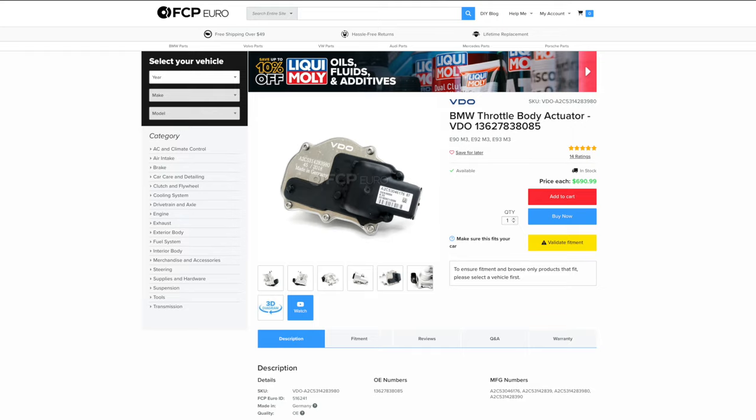7.5 to 12 hours at $100 an hour, you're looking at $750 to $1,200, and 7.5 to 12 hours of build labor at $200 an hour is $1,500 to $2,400. So expect to pay somewhere between $750 and $2,400 to do this job.